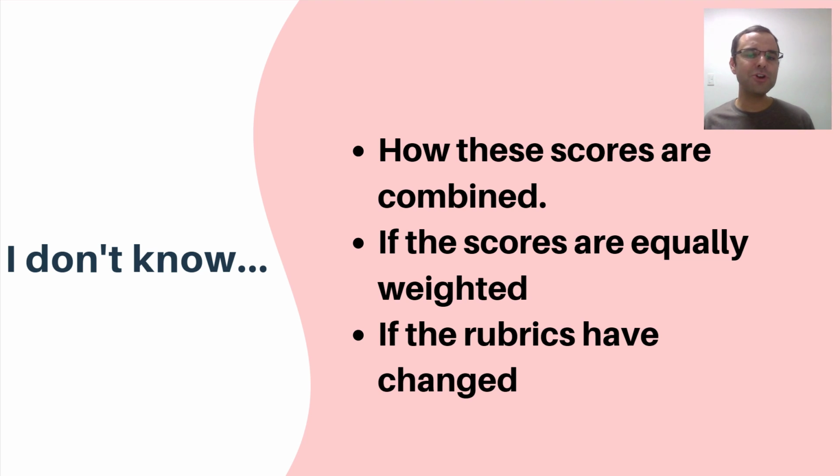Now, we also don't know if the rubrics have changed, like if the human raters have been given a new set of instructions about how to check your work. And while we're on the topic of things we don't know, I do need to emphasize that this was just announced like 3 hours ago. So we don't know much. And even the content in this video could be wrong. So I'm gonna keep looking, I'm gonna keep digging around to see what I can tell you.